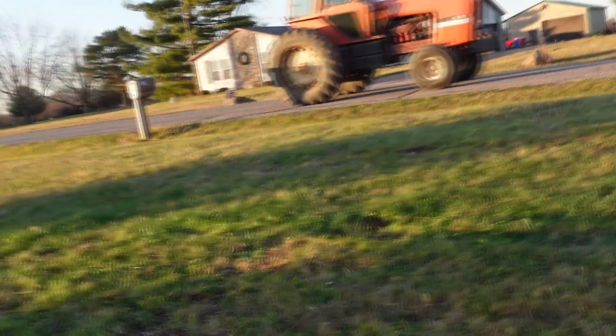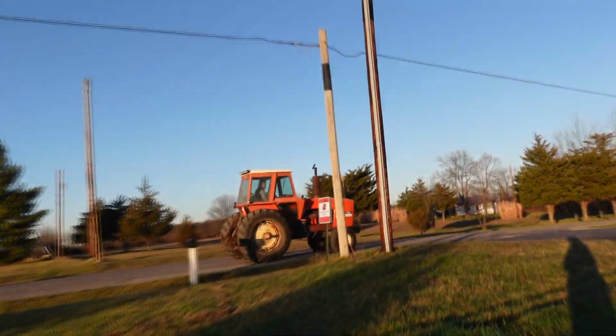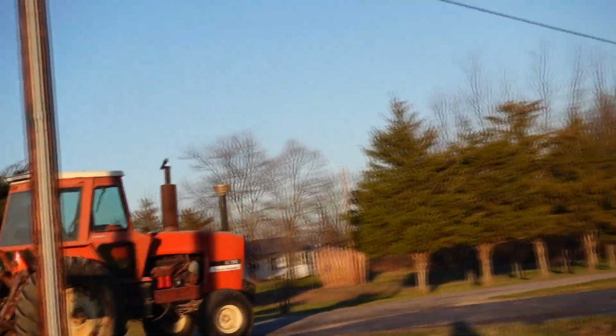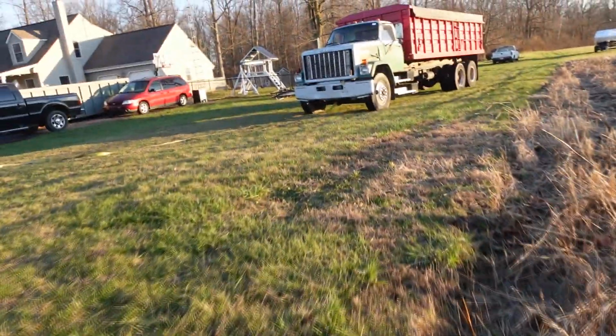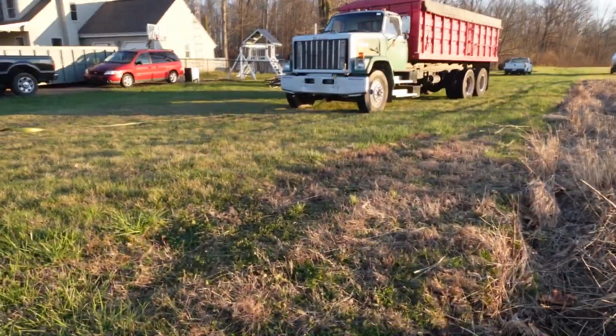So it is our pap. He's here to, I think, hook up the, I don't know what he's hooking up. Maybe he's hooking up that dump truck. Don't know. Have no for certain guess. I'm going to get out of his way real quick. I'm going to run across here.